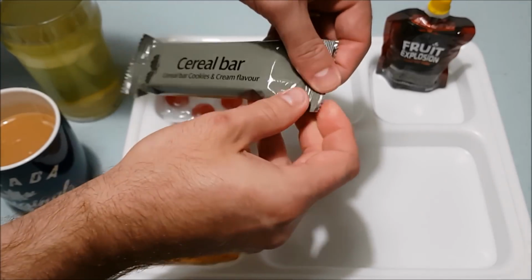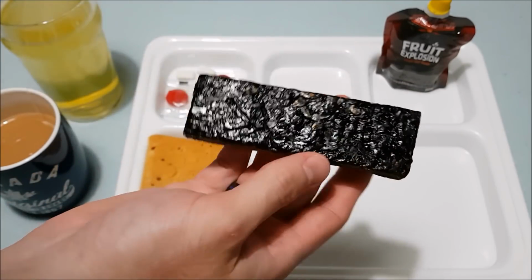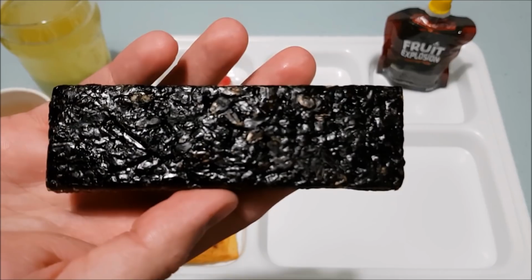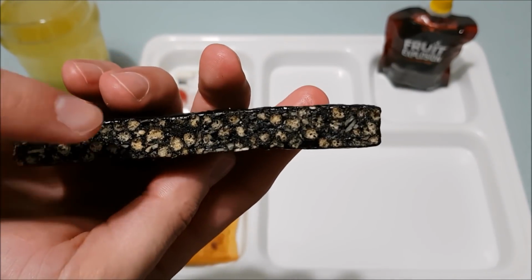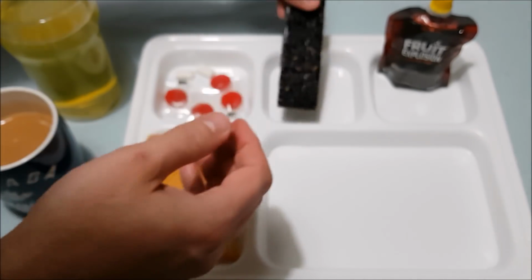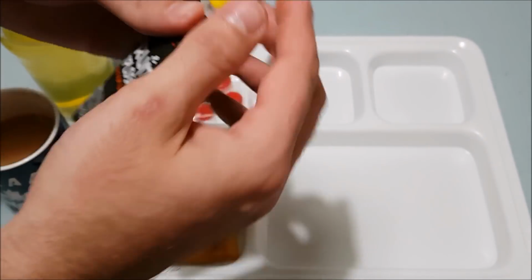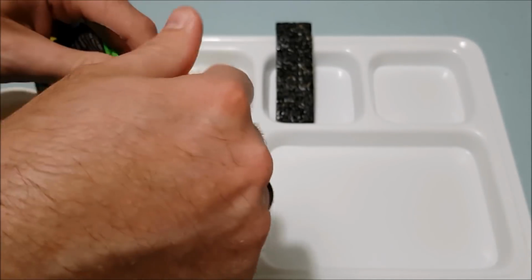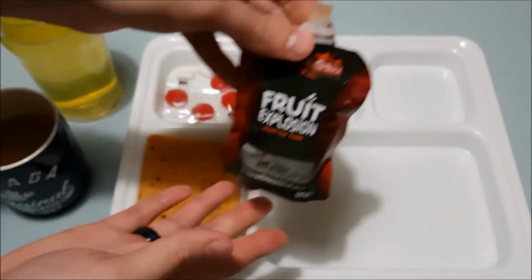In our cookies and cream cereal bar. These are super dark. Check that out. It's just pitch black. It's almost like road base or bitumen. But you do get to see those little bits of cereal inside. And finally, our fruit explosion. Once again, this one is apple, mango, and banana flavoured. Cool. I'm gonna pop him over there.